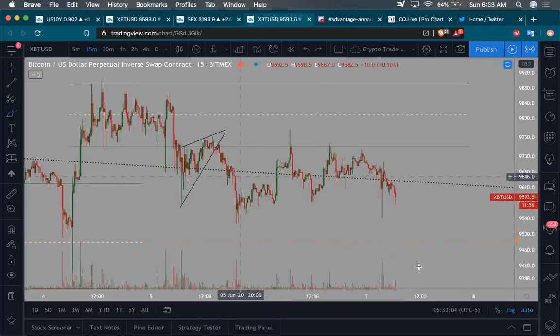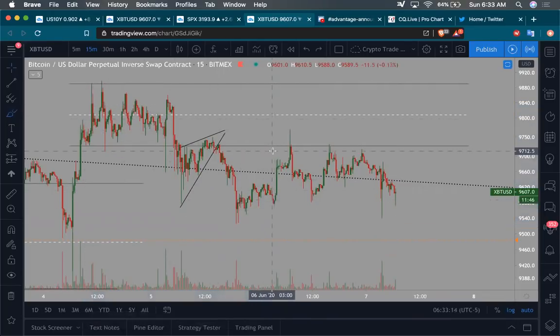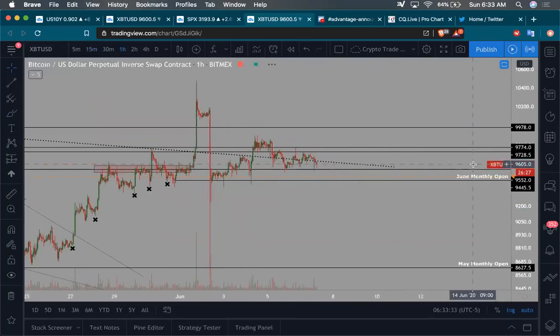Now, what you can see so far in Bitcoin is a bit of a turning that we still have, which is, we've dropped out of this range, right? We put in this low right here, put in this lower high, lower high, lower high. Once we start taking out this low, which is around 95.25, we should start heading down further. Now for this, we have to go up on the higher time frames, okay? So let's look at the 1 hour, right?